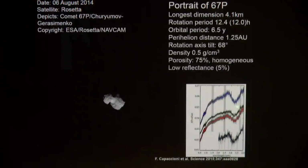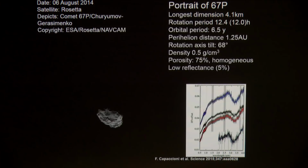If you look at the comet, we had a good camera, could even make colors, but it doesn't help. It just looks black and white, even in color. So it has very little color. In the infrared, you see an absorption band here at 3.2 micron. And otherwise, it's nothing. It's just dust. Porosity is very high, 75%, and density is very low. And the albedo is very low. Absorption features, water ice? No, I will come to the absorption feature later.